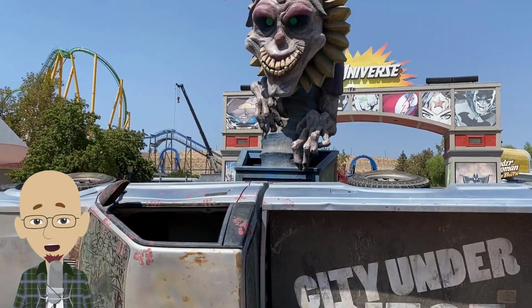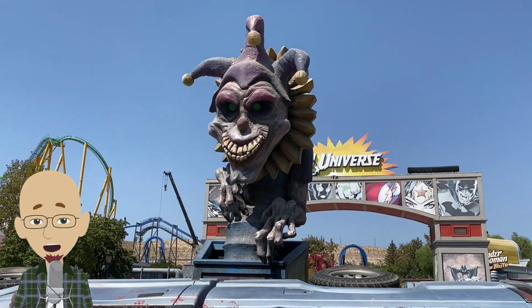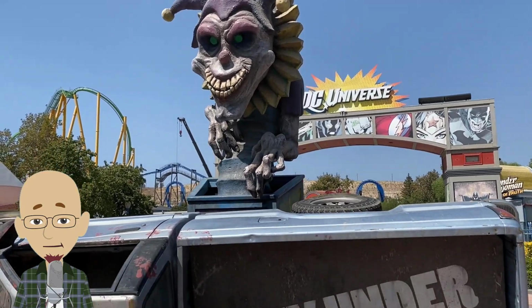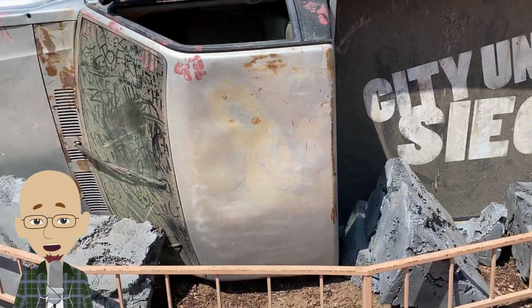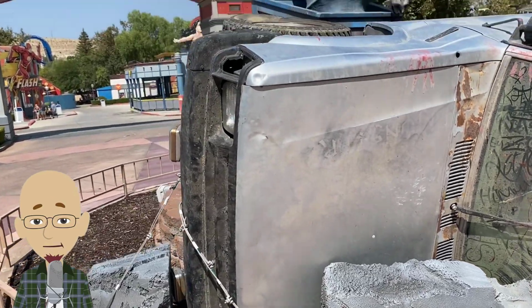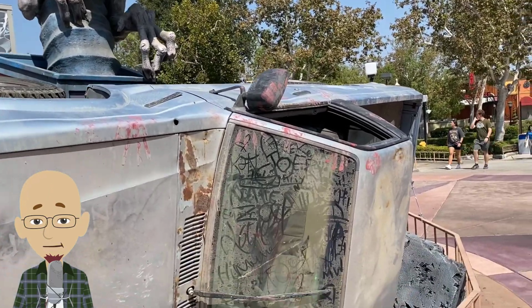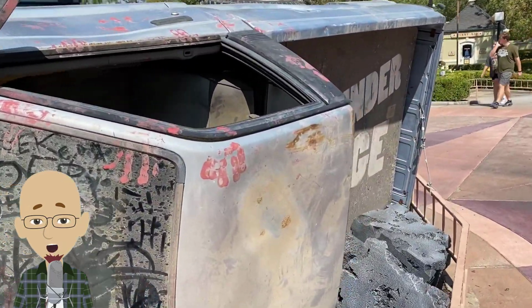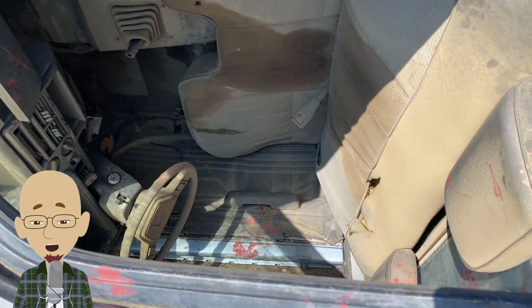Going back to Fright Fest a little bit, City Under Siege is definitely coming back. One of our favorite scare zones. Obviously, it's probably going to be a little bit smaller this year because of construction in the area. But the main entry and the area between Flash and Wonder Woman will obviously be used. And maybe more out in this direction too. Looking in the truck, kind of gross, but maybe a good spot for a monster to pop out.